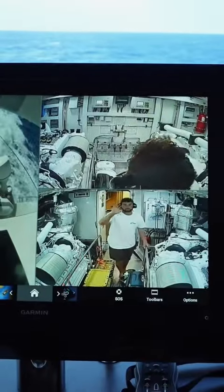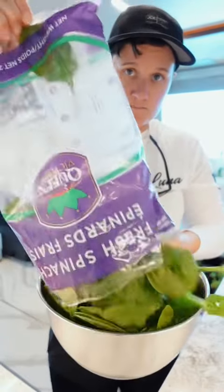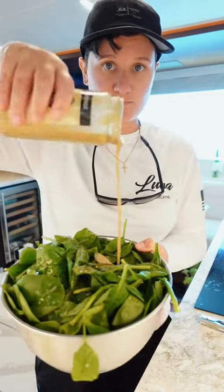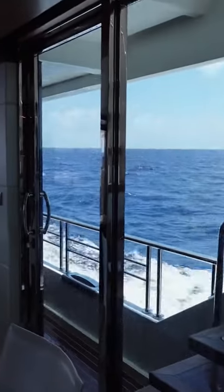Captain Mark did his captaining, Jerry did engine room check, and then I commandeered the yacht. Then got started on lunch prep. I'm doing a spinach salad with a side of meatballs. Somehow I had reception out at sea, so I went live for a bit with my little chefs, and lunch is served.